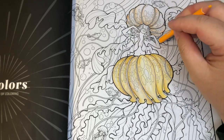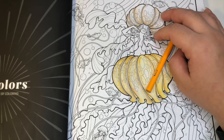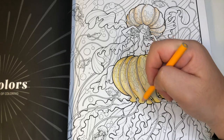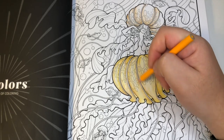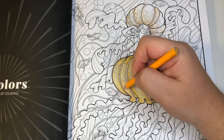I love my floral book from, what's her name? Oh gosh. I can't believe I can't remember her name. She does the Rooms of Wonder and oh gosh, I'm completely blanking on her name, but I have multiple of her books and one is the floral one and I think it's spectacular. I know her name's going to come to me when I'm editing this video.